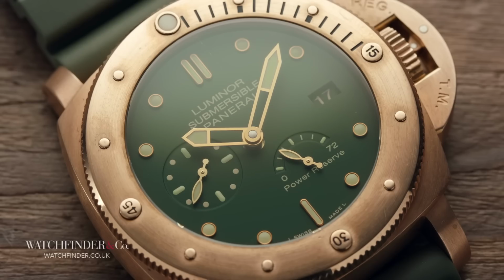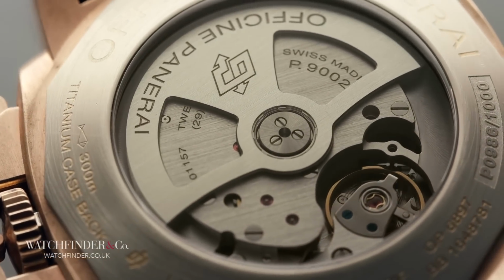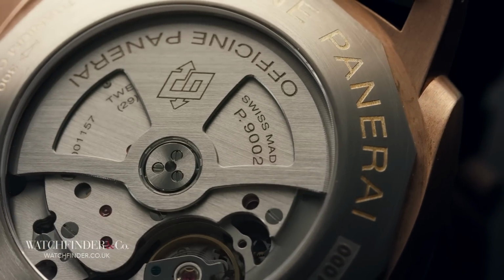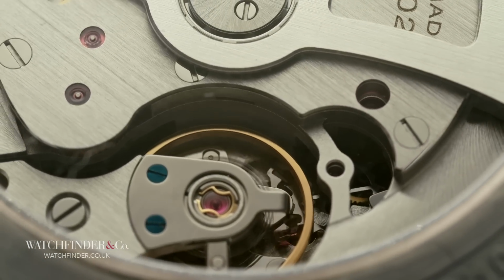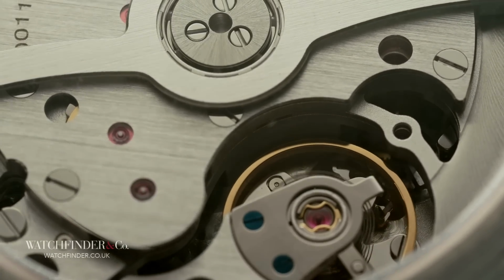The PAM 00507 is a watch crafted to the standards expected of a modern, high-end timepiece, packing a precision-built caliber P9002, a 3-day movement with a power reserve and independent hour adjustment. Think of it like a mortar that fires Fabergé eggs.